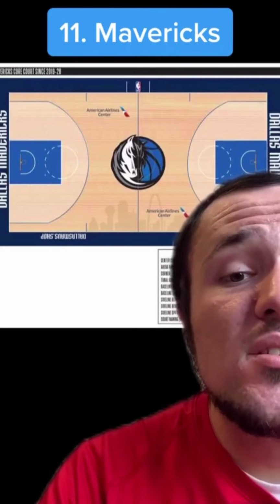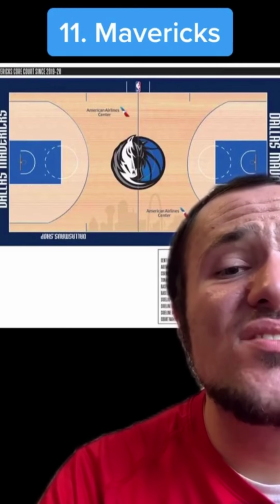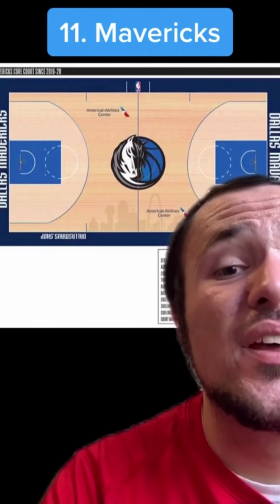11, I've got the Mavericks. Not a whole lot of color, but I like the font they used on the baselines, and I love when teams have city skylines on the bottom of the court, so this one's really good.